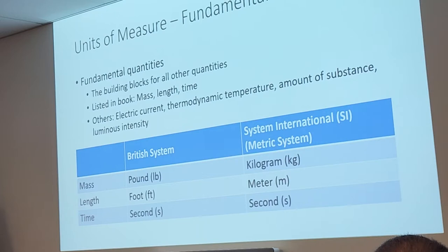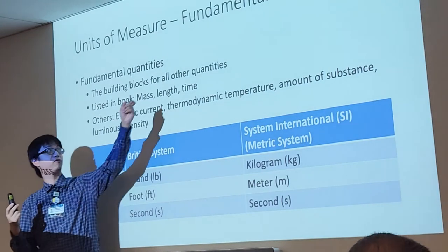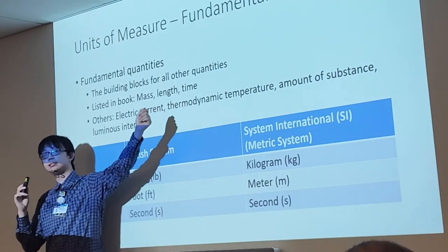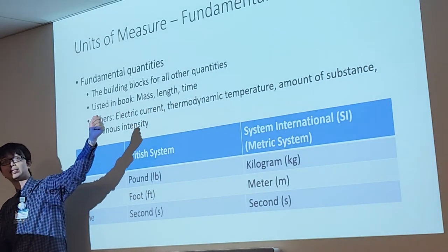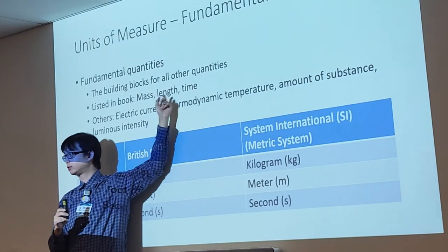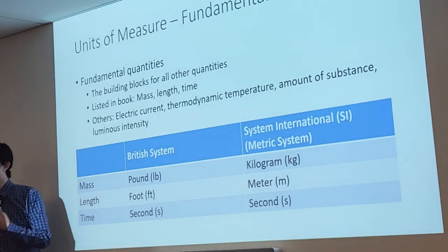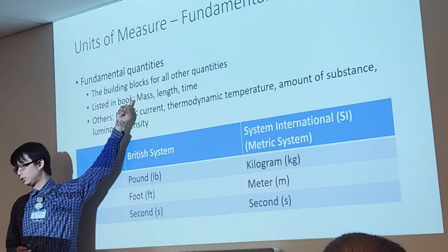So let's break that down. Miles per hour. Miles, what is that? Distance, a unit of length. Hours, what is that? A unit of time. So speed is made of length and time. Do you see that? Speed is not a fundamental quantity, but it's made of fundamental quantities. So all our other units are based off our fundamental quantities. Does that make sense?